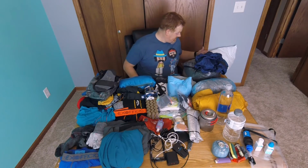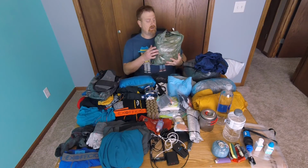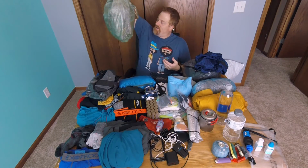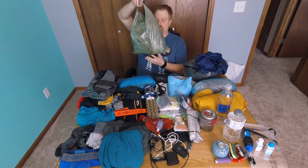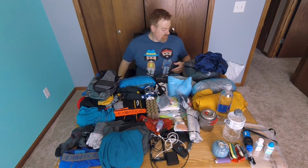Finally, my food bag. I've got Z-Packs' Bear Bag. So it's actually got food in it. I've been just playing around with the weight. So this is about 8 pounds of food. So that will be going with me.